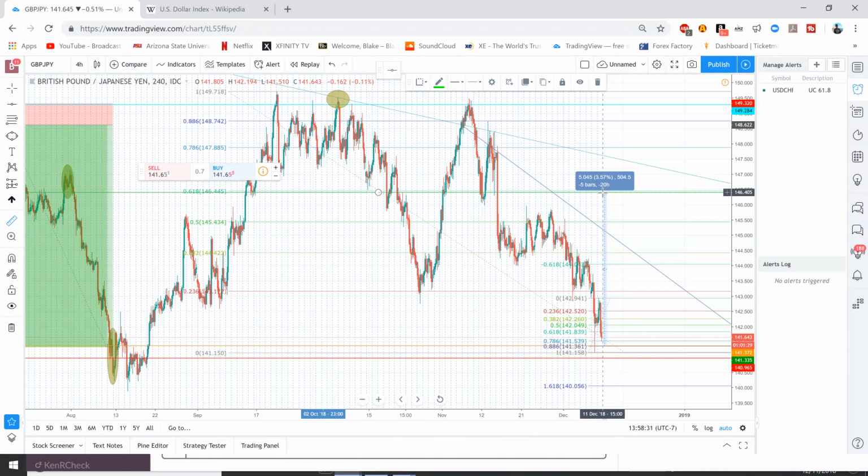Now you have to keep in mind, you use a little bit less leverage on GJ than on a normal currency pair because the ATR is higher, also known as how much it moves is higher.